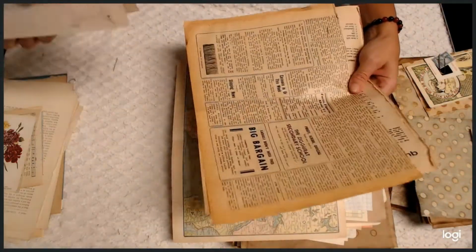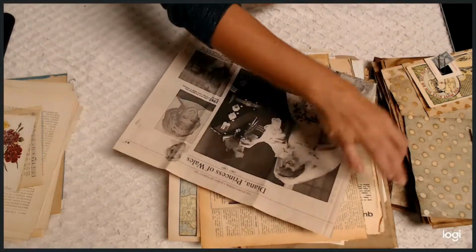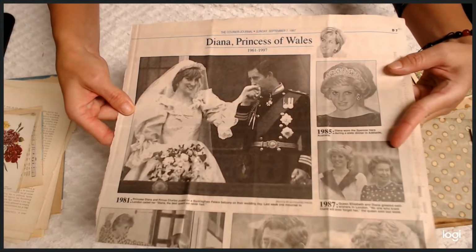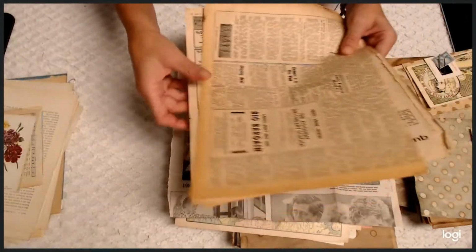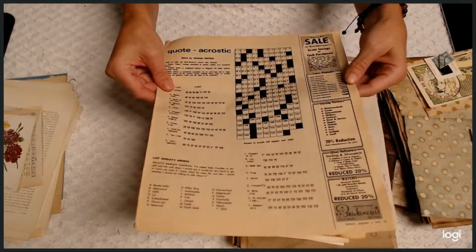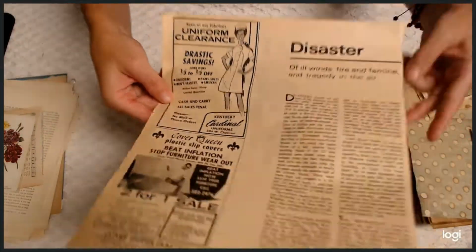And then vintage newspapers, like this one here is from the 90s. This here is a Princess Diana one. But I had all kinds of different ones, from the 70s all the way to the 90s. So they're all vintage newspapers. And this one here, isn't it cool? This one's from the 70s. Like the different articles in there.